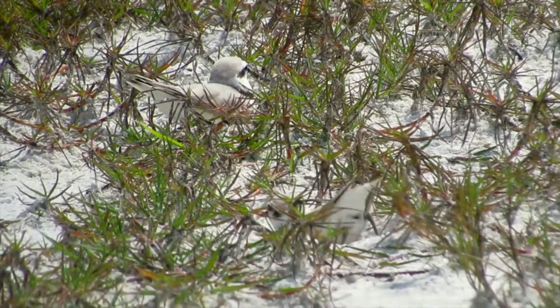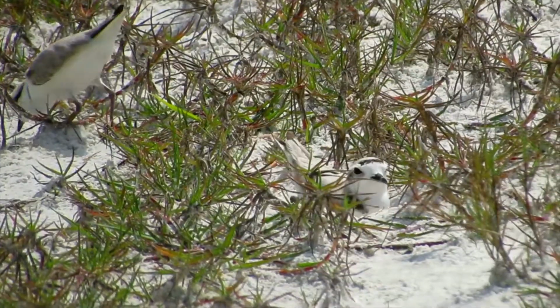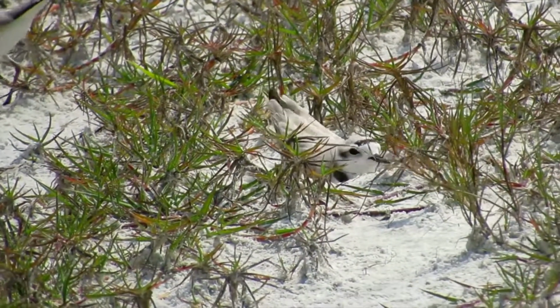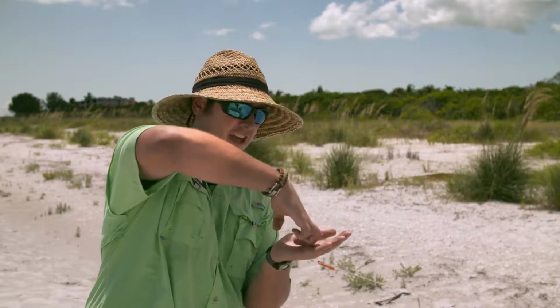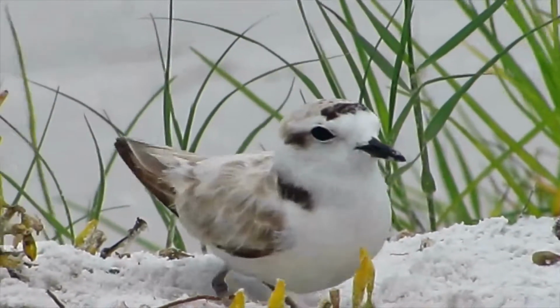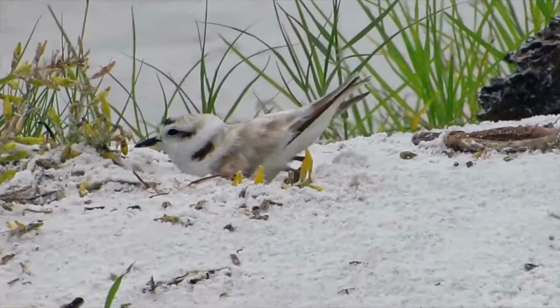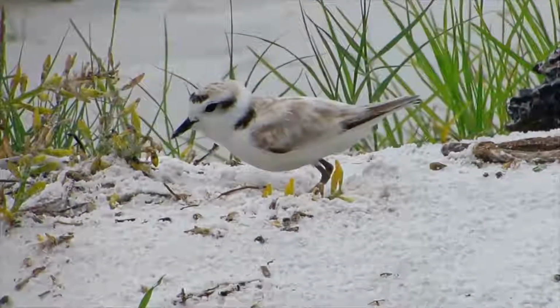The male will make several practice nests. We call them scrapes. What he does is he basically takes his breast and sticks it in the sand and then kicks his feet out in a circular motion and makes a perfect little cup. If the male makes a scrape that the female likes, they'll go ahead and they'll mate.